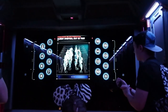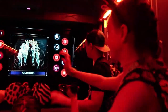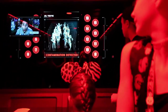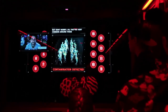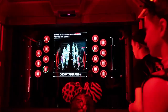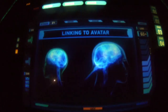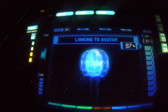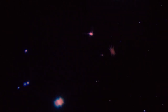All right, everyone, stay on your number and move your arms a bit. I bet Emma has them. Okay, start scan. You've all got them. But don't worry, they're very common around these parts. Let's start the decon. Initiating GMR decon. Stay still over your number, you're not going to feel a thing. You're doing great. They're all clear. Great. Here we go.